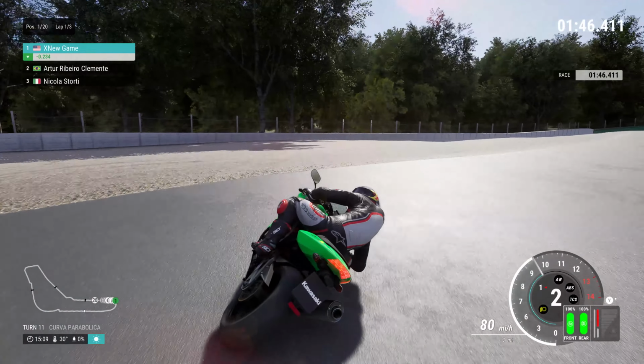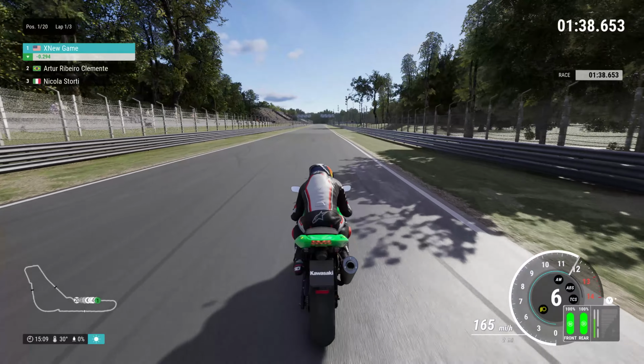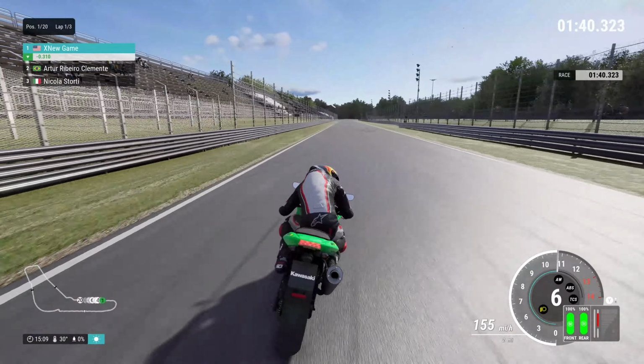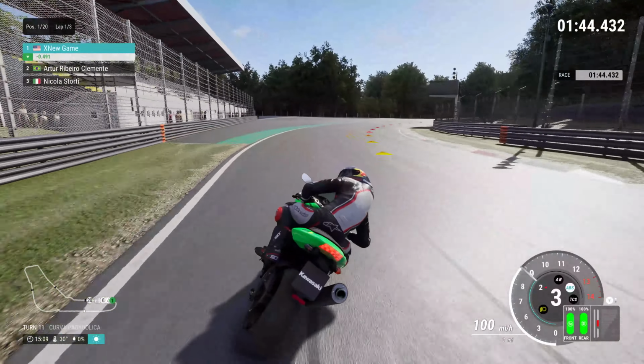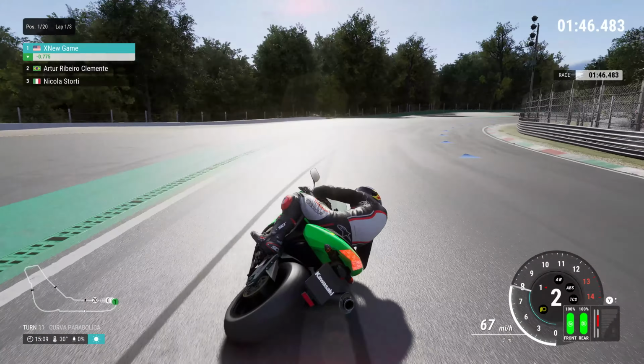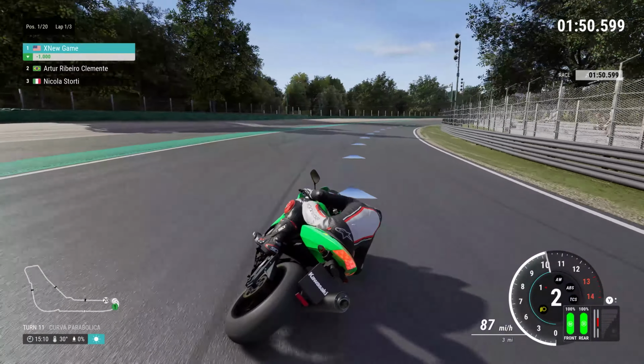Handling was a standout feature of the ZX-10R. Kawasaki's focus on chassis and suspension tuning paid off, resulting in precise steering and excellent stability through corners. The bike's nimbleness and confidence-inspiring handling made it a favorite among riders looking to push their limits.